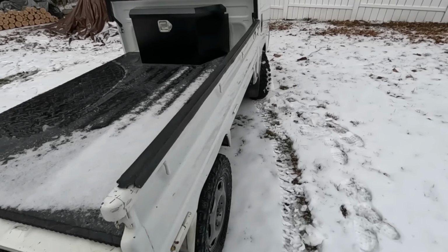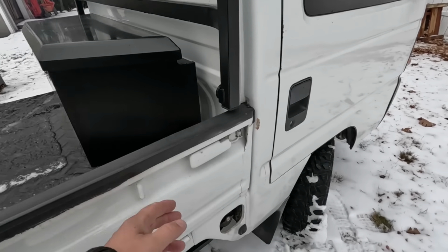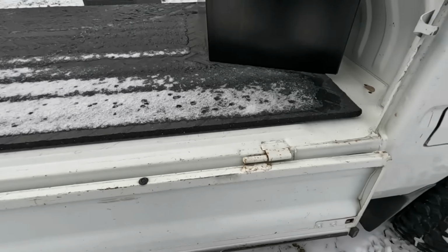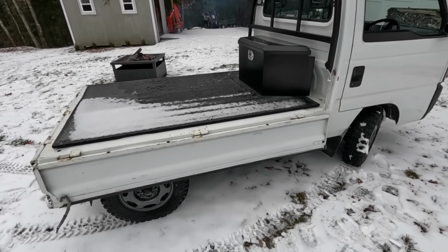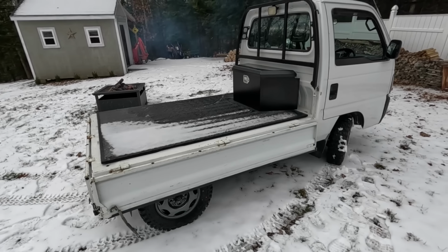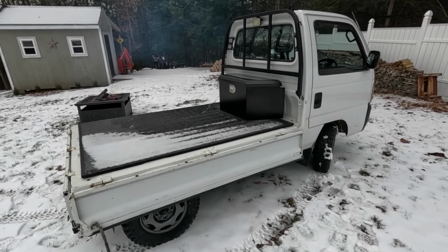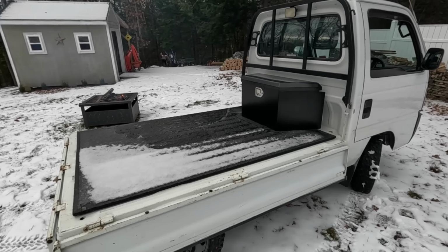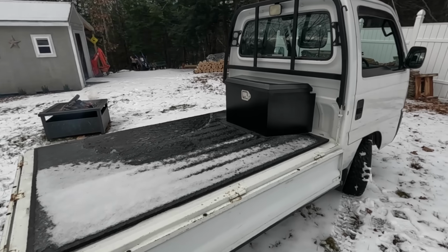This will lay down like that. This one will lay down this way, and so it becomes just a flat bed. I guess if you needed that, I don't know that I would need that, but certainly makes a nice bench.